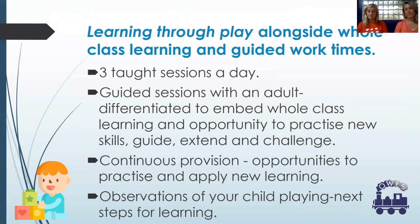Okay, so Ms. Porter here has just spoken about some of the continuous provision that's out all the time, but then we also have other sessions during the day where we do sit and teach your children. So we learn through play alongside some whole class learning and guided work times. Three times a day we have these taught sessions. In the mornings we have phonics, where we all sit down and learn about our phonic sounds. We then go on to maths in the middle of the day, and after lunch we have a shared topic, which is more about the geography and history side of things.